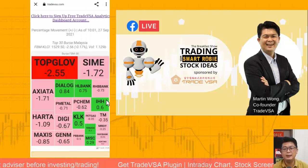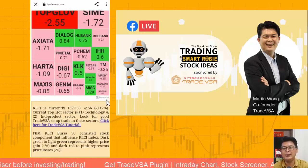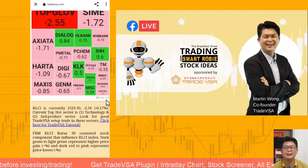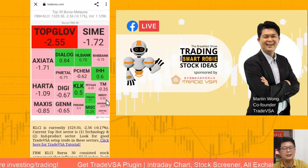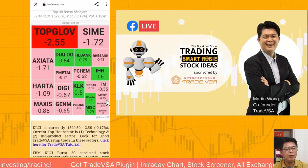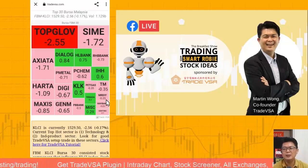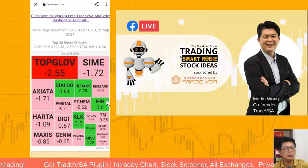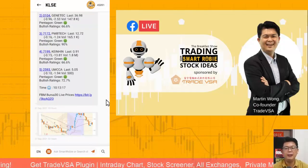Right now the market is down 2 points. You can see a lot of pinkish moves. If you look at the pinkish and the red, that tells you this market is in the so-called downtrend, and is likely to stay there. We just have a few which are really green, like Hong Leong Bank and HAAKL. So that gives you where we are in terms of the big stocks. It's updated every 15 minutes.